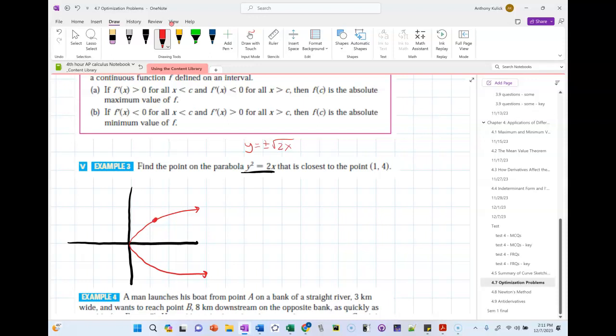So I'm going to take some point on there and call that point (x, y). And then we have the point (1, 4), maybe up here, since I know if I plug 1 in for x, y should be the square root of 2. So that's way down out of the way, right? And we're searching for the distance between these two. So we want that.